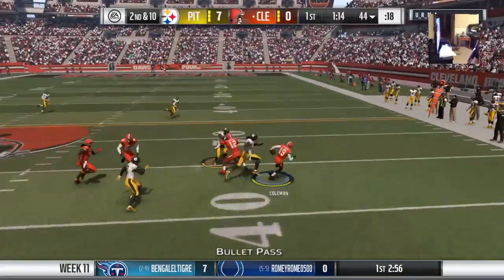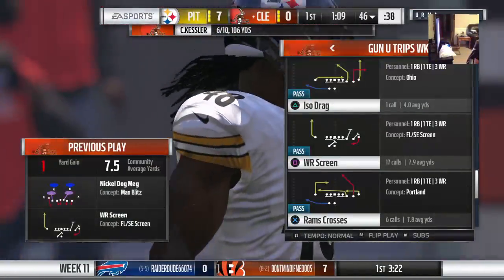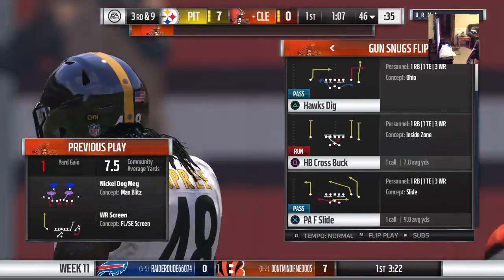Second and 10. Here's Kessler again. Coleman has it here right side. Call it a 1-yard gain on the play, and that'll make it 3rd down.